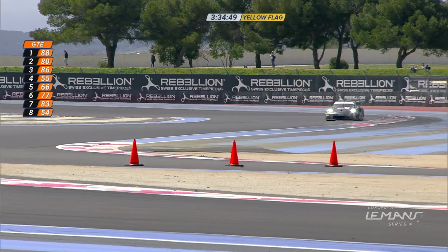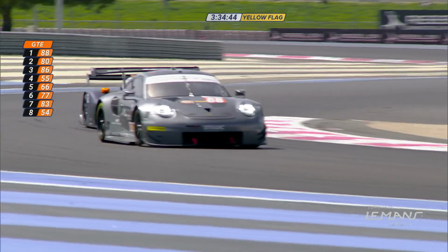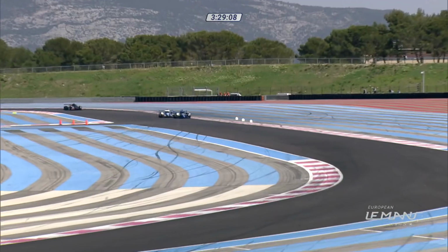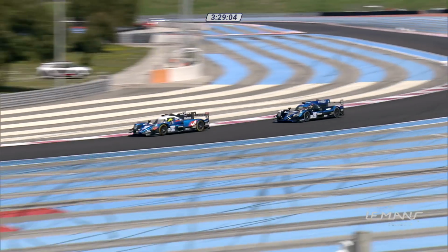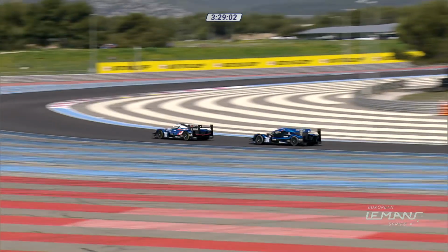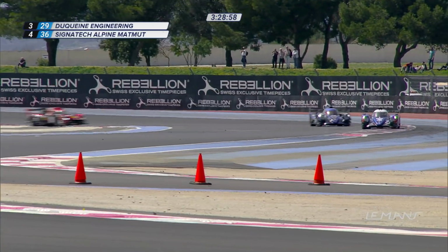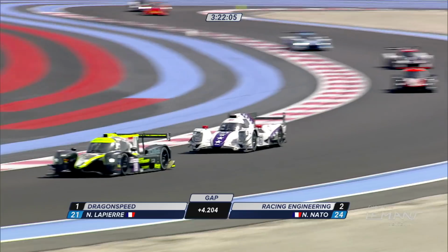The GTE leader was Gianluca Roda, Proton Competition benefiting from a performance upgrade with the new Porsche RSR. Andre Negrão grabbed third place from Pierre Ragues, the number 29 Duqueine Engineering car falling victim to perennial frontrunners Signatech Alpine.